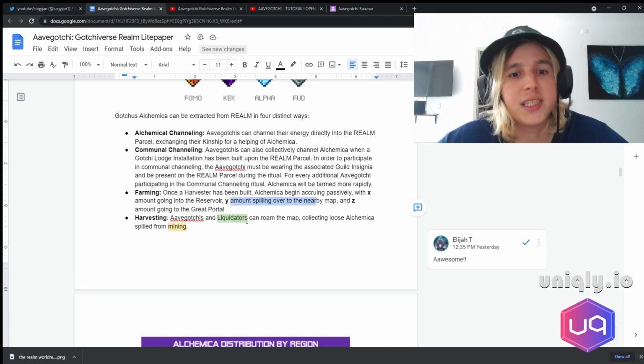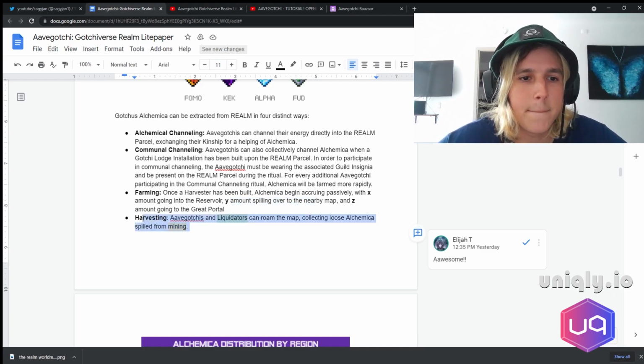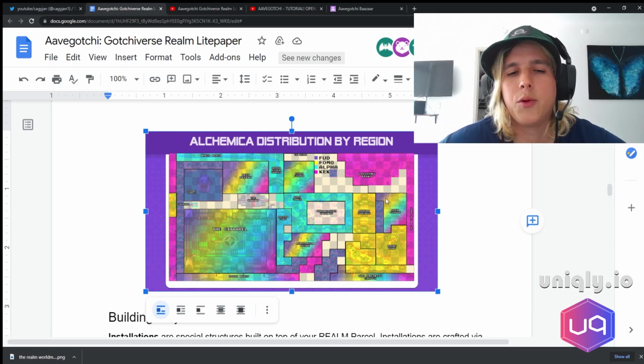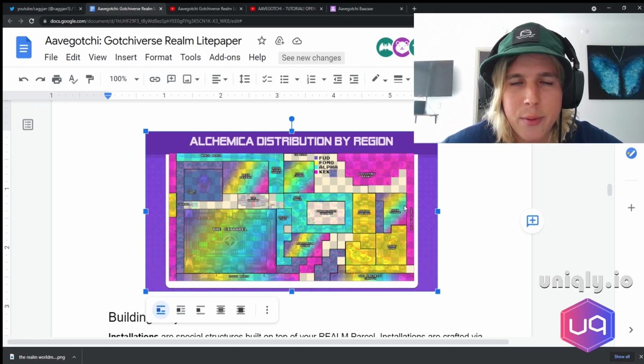Harvesting Aavegotchis and liquidators can roam the map collecting loose Alchemica spilled from mining. So there you have it. Now, as you can see right here, we've got the distribution of the resources around the map. We still don't know which one is going to be more valuable. As of right now, it looks like everything is well balanced.